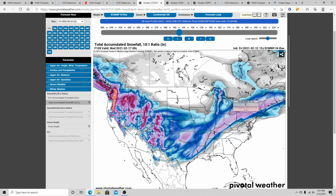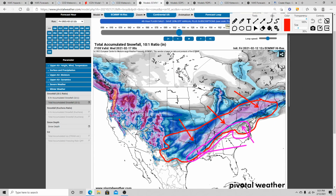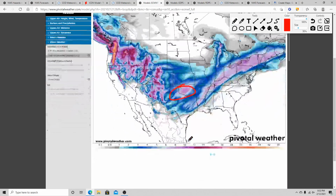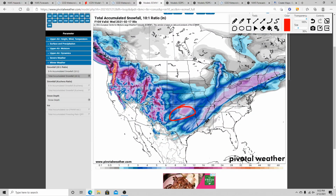And this is the European model. Now this is the 10-to-1 ratio. The ratio in general with this setup is going to be higher. If we take a look into the Kuchera ratio type of thing, which we do not have access to, with a setup like this, the ratio is going to be more like 14-to-1. So the European model is going to be underdoing some of these snowfall totals in some of these regions. You can see here there's a bullseye of about 10 inches of snow across a good chunk of Oklahoma into portions of Texas.